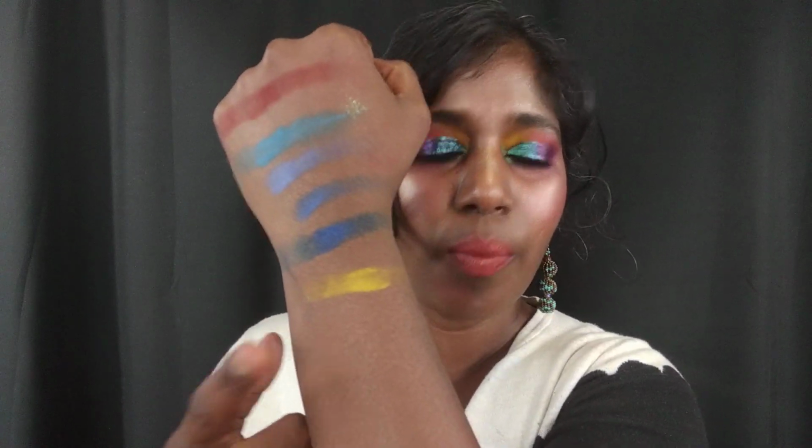I know the one on my eyelids is so stunning. I will get to that once I finish swatching, and after I speak about these, the quality of the eyeshadows, I will get to that in the end because those are stunning. So that is Lemon Drop, beautiful pigmentation. And then let's move on to the greens. Level Up. There are only 2 greens.